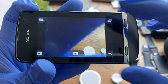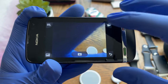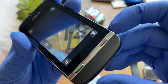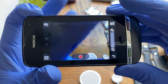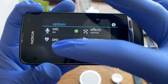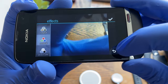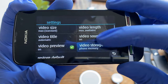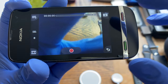We have a video switcher over here, and it's kind of strange that the video camera, you can also access it separately, but you can also switch it from here. Gallery, take a photo, back. This doesn't have a camera shutter button, so yeah. And then we can switch to video from here as well. And we have our video settings over here. We have mic, we have pro options, exposure, lighting, grid, effects there as well. So some basic effects, which is nice. We have settings as well, video size, video sounds, and so on. A pretty basic video interface.